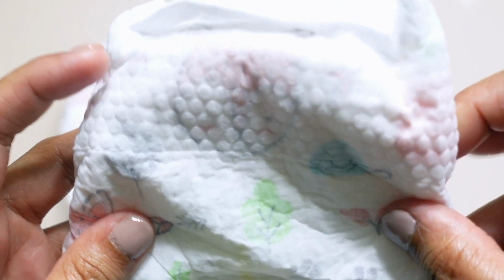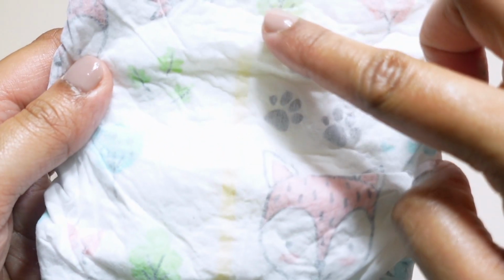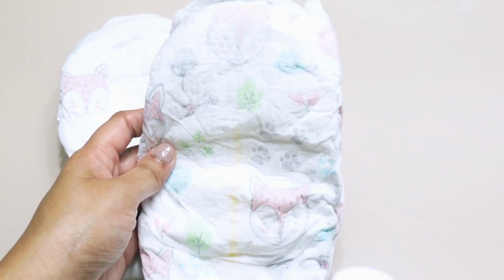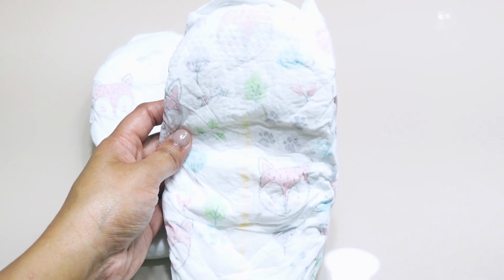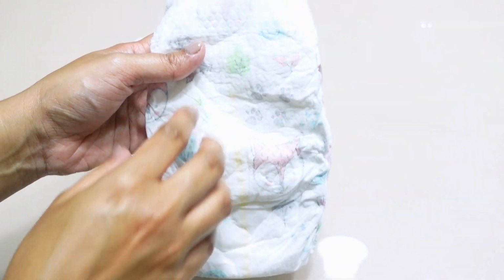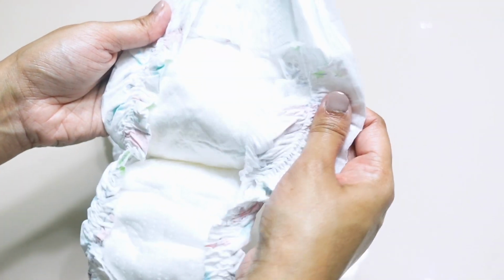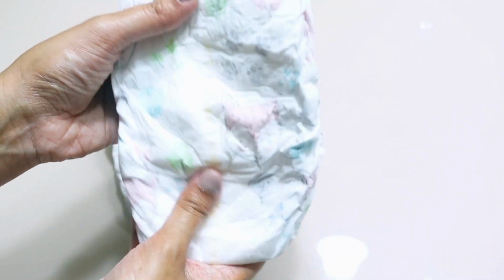So this is the texture part that holds on to the tabs. And it does have a wetness indicator like so. It does look a little narrow, but let me see if I can fix it. Okay, there you go. It does look a little narrow when you look at it, but this diaper is very true to size. So it does fold out and has all the stuff right here. It does have really good coverage. It's not as narrow as the Honest Company. So anyway, let me continue.